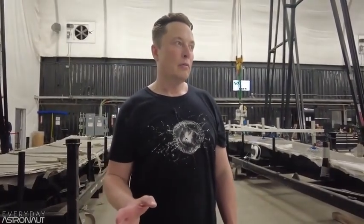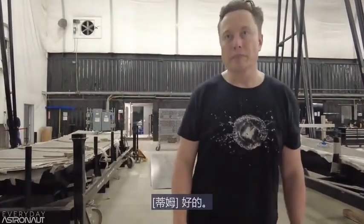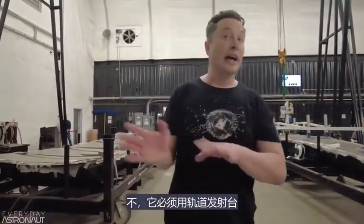It's very likely the second flight will use the tower. Oh, so the first flight might still just use the suborbital pad. No, it has to use the orbital pad.